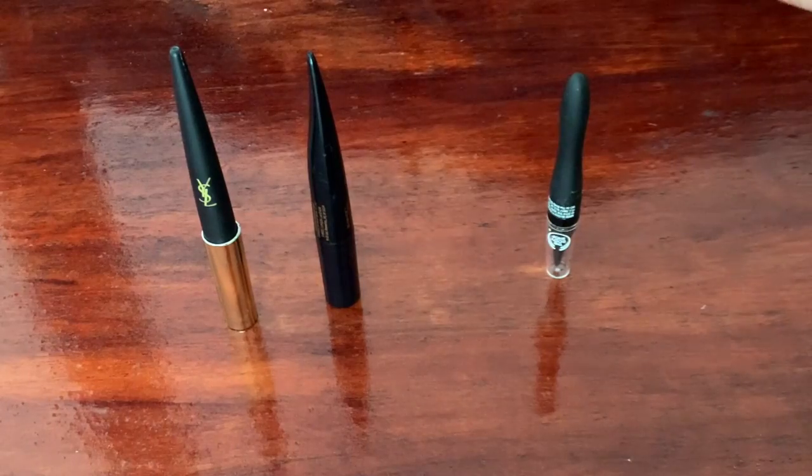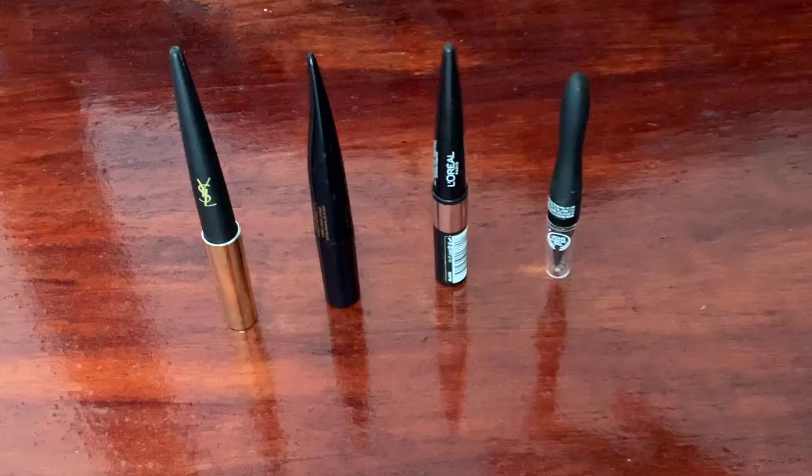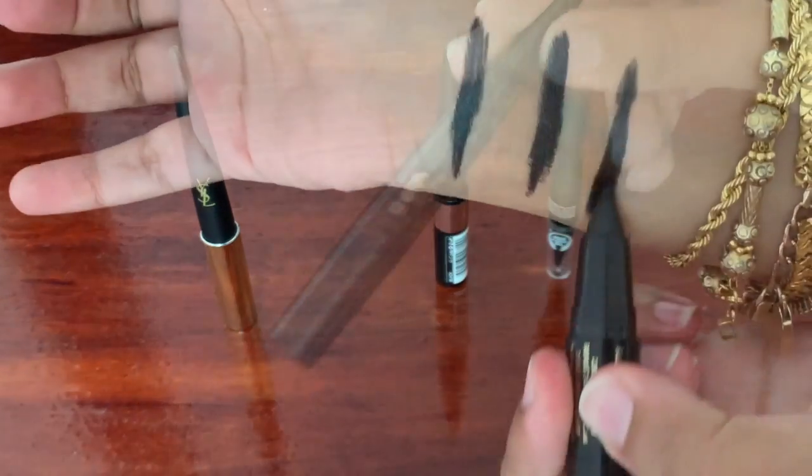Funnily enough, L'Oreal actually owns YSL Beauty, L'Oreal themselves, and the Body Shop. So the only one that L'Oreal doesn't own is Rimmel. So this is it here.